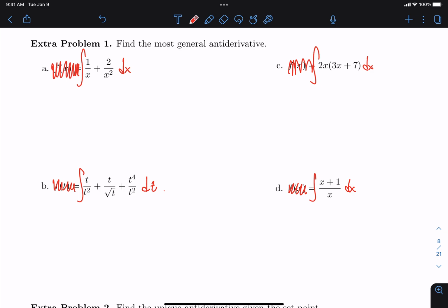Okay, I was wondering though, what do I do with this, the 2 over x squared? How do I simplify that, or what do I do to change that? Well, can you write that as x to a power? Change it to this. Dividing by x squared is the same as 2x to the negative 2. Oh, okay. See what I mean? And then we can, again, just raise the power by 1 and divide by the new power. So it's negative 1. Exactly. I got it. Yeah. Thank you.